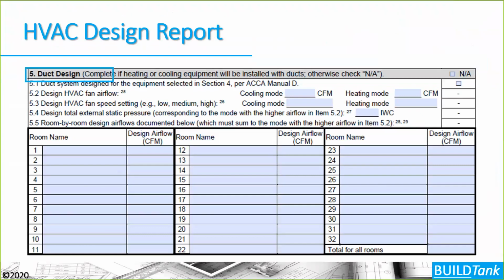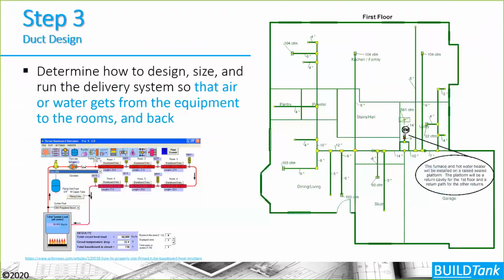Now, the duct design is really primarily a forced air system requirement, but we do see that hydronic systems and other delivery systems for HVAC systems are not designed well and not implemented or installed well. So from a duct system perspective, we want to ensure that our furnace plenum is ducted with a 14-inch duct, a 12-inch duct, to a 10-inch duct, to a 6-inch duct, and it's able to deliver 104 CFM out of that register while delivering all the other air to the other locations in the house.